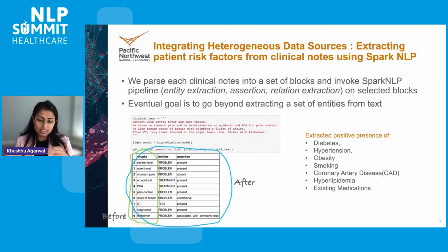So if you've worked with clinical notes, you know that most of the time you may have, does the patient smoke? The patient does not smoke as an answer. And most of the NLP tools would just extract the mention of smoking, and the assumption becomes that yes, the person smokes, when in fact the natural language said the person did not smoke. So what Spark NLP allowed us to do was to only extract positive assertions or positive presence of each of these risk factor conditions. And that really helped us identify which patients were at higher risk, or had higher risk factors associated, that can be incorporated into the model.